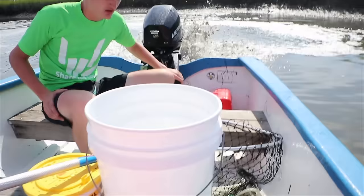Here, let me see if I can move the boat. Do you think the boat's stuck now? I don't know. All three of us might be stuck. All right, ready? Oh, we're not moving. We're not moving. What do we do? Oh no, we're not moving.